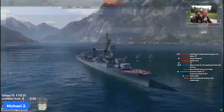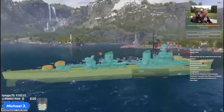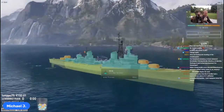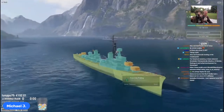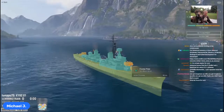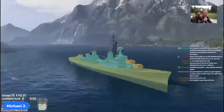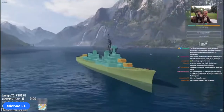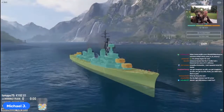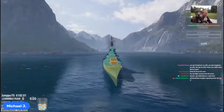Oops, no, I want to look at the armor. Does it get anything? No, standard DD armor. No Paolo Emilio armor here, no additional plating like Paolo does. Just 19mm across the board. Interesting. That's a bit surprising to me. But that's what they've gone with. A lot of superstructure as well. We'll see how this thing plays.